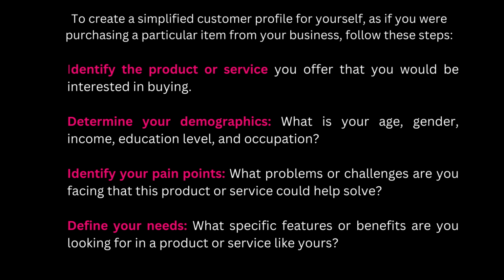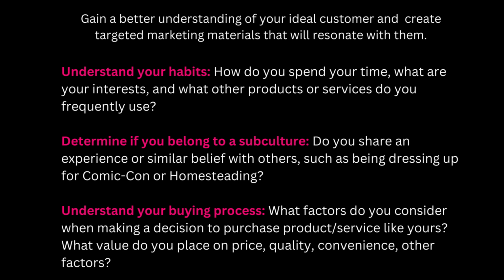Now, if this sounds way too overwhelming, I've got a little exercise you can do that will bring it down and help you understand how it works. Just think of when you're buying something. Create a profile of yourself as if you were to purchase a particular item that your business offered. When you go through the steps on how to create this profile, it will help you understand what's the best way to present your products or services to that profile.